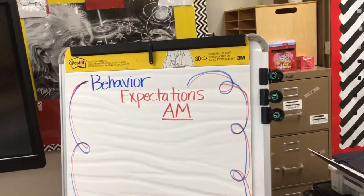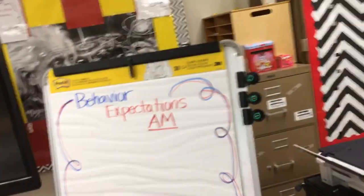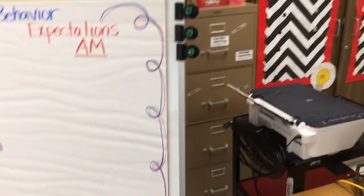And so here is the behavior expectations board that we're going to start on Tuesday. This probably won't stay in this area because it's blocking. And then my math word wall will be here.